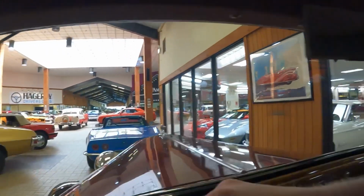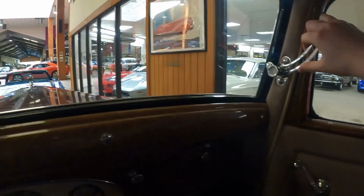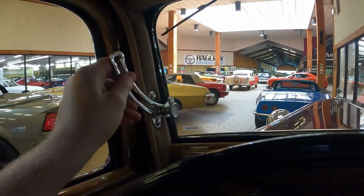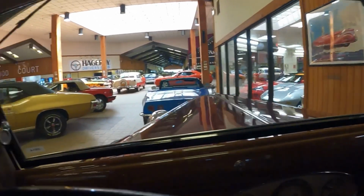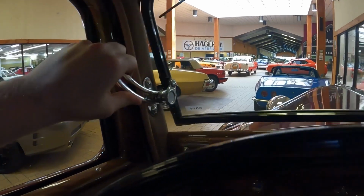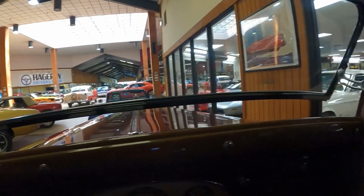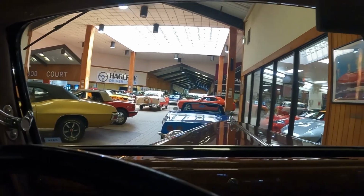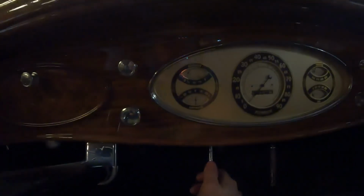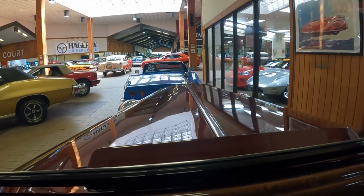The windshield does crank out. You need to loosen it there and loosen it here. And then you just push it to the desired position and then clamp it down on both sides for it to stay there. It also has the cowl hood vent, which is right here, and you'd lift that up. See that little vent?